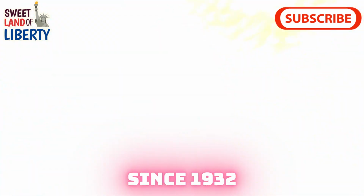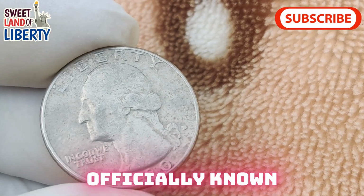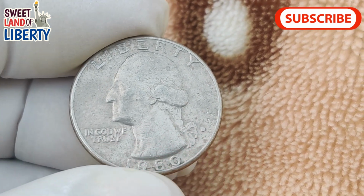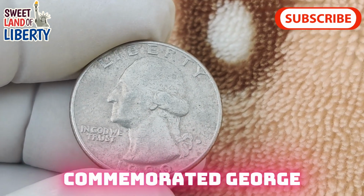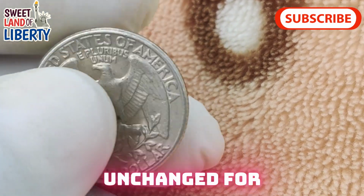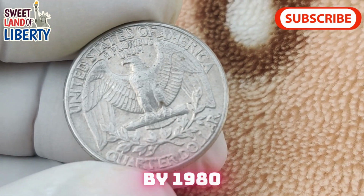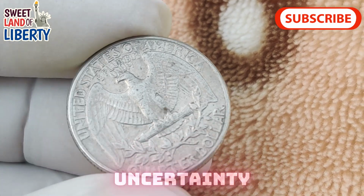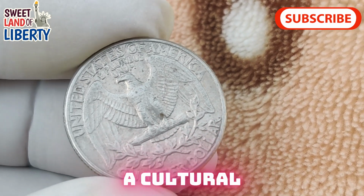Since 1932, the Liberty Quarter, officially known as the Washington Quarter, has been a symbol of American pride. The original design commemorated George Washington's 200th birthday and has remained largely unchanged for decades. By 1980, the United States was at a crossroads, facing economic uncertainty, inflation, and a cultural shift.